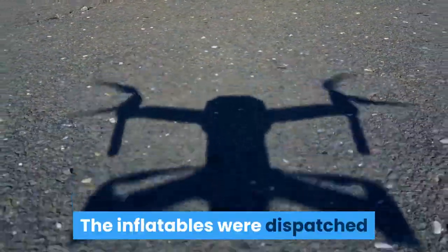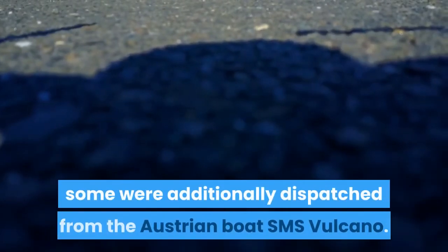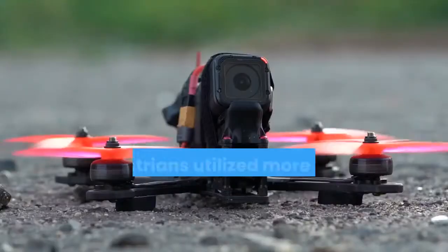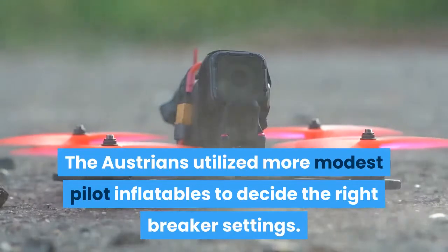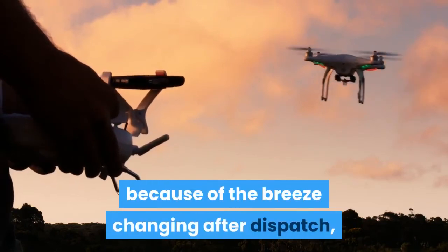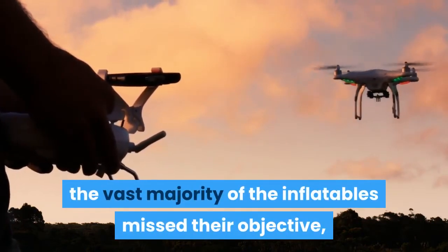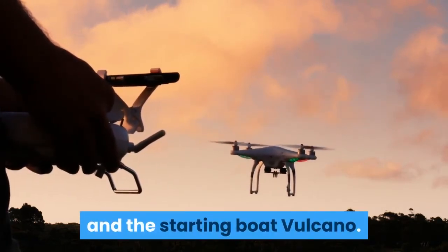The balloons were launched primarily from land. However, some were also launched from the Austrian ship SMS Vulcano. The Austrians used smaller pilot balloons to determine the right fuse settings. At least one bomb fell there. Nonetheless, because of the wind changing after launch, most of the balloons missed their target, and some floated back over Austrian lines and the launching ship Vulcano.